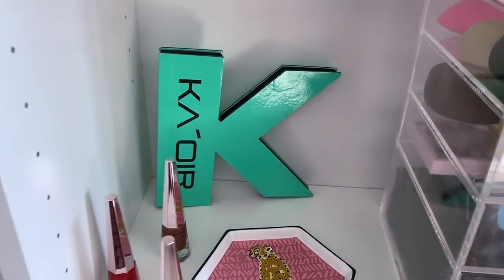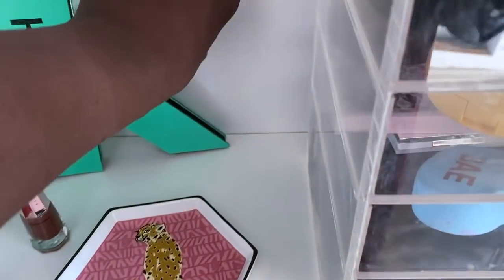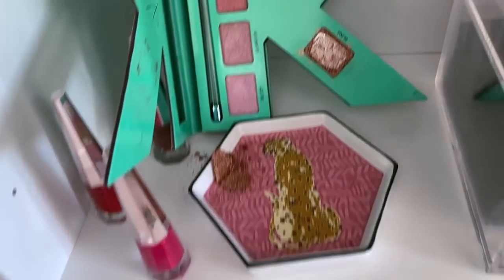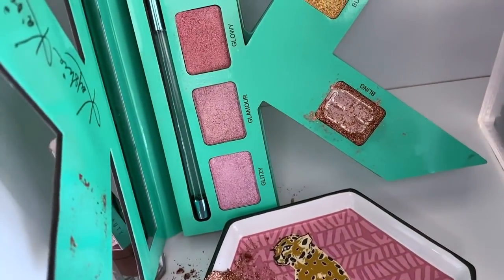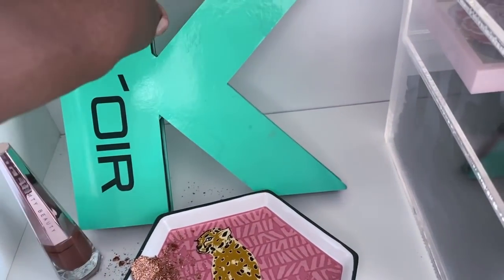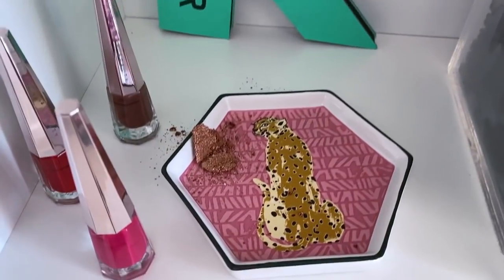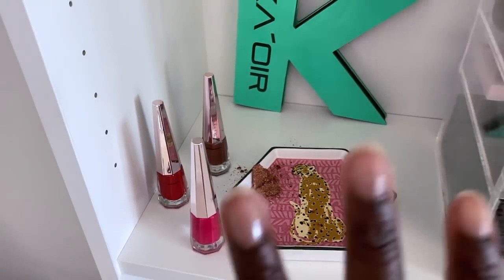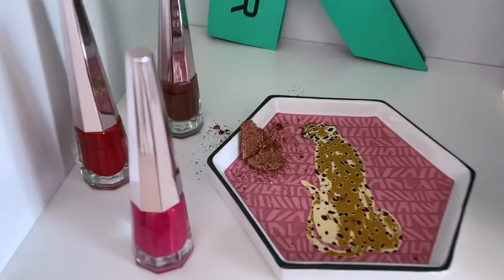And then I have Kayor, her palette. I think I did a tutorial on this. Look, I'm just finding this out now. It all came out. Oh, look, it just fell out right here. I'm going to leave it and deal with it later. Can you believe it? Should I cry?